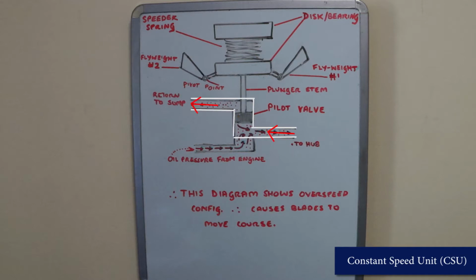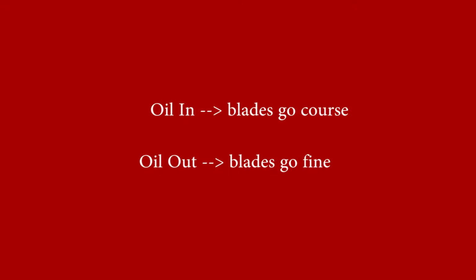This moves the blades towards a finer pitch, reducing the propeller torque and taking the brakes off, again returning the RPM to the original value. When the RPM is too high, the speeder spring force is lower than the centrifugal flyweight force. Therefore, the oil goes to the hub, and therefore decreases RPM by making pitch coarse. When the aircraft is on speed, the speeder spring equals the centrifugal force of the flyweight. Oil in makes blades go coarse, and oil out makes blades go fine.